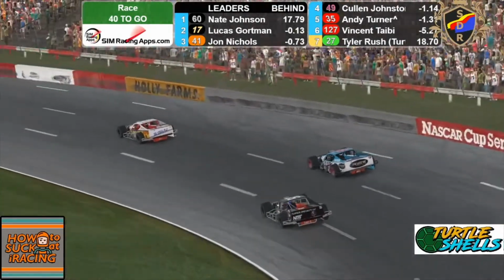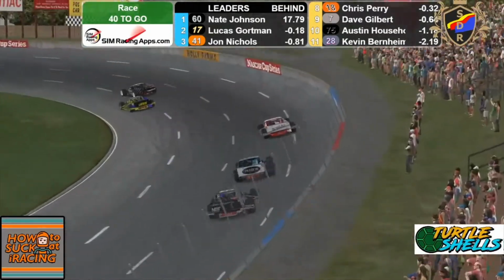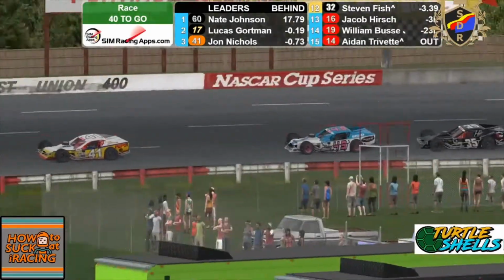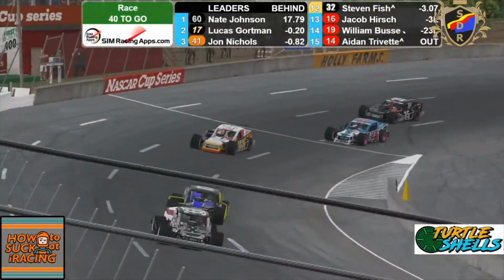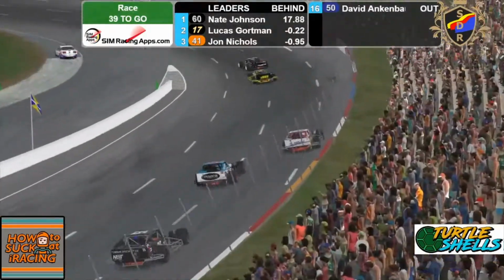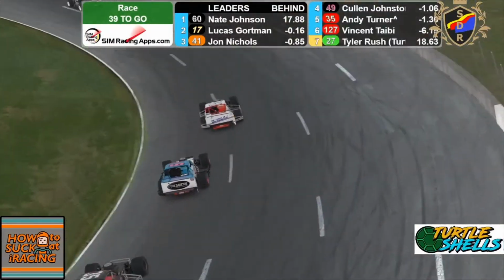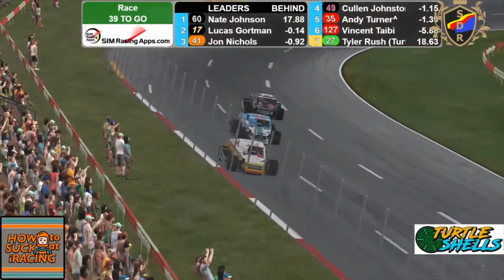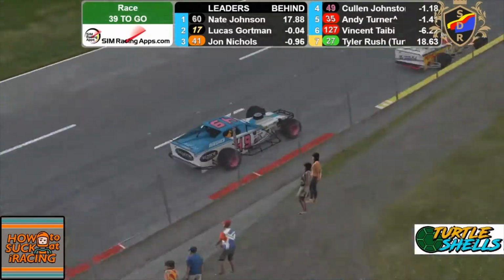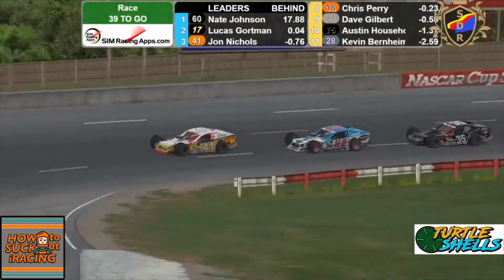Now they are all running a fixed setup, so they all have the same setup in those cars. So it comes down to these drivers, how they handle on each different track. Even though they're all short tracks, they are all unique, all different, and the tracks are picked for that reason, so that they're not running multiple of the same kind of tracks. Different banking, different straightaways, different everything, to try and make these races a lot more exciting.